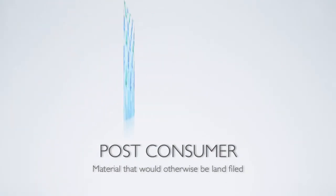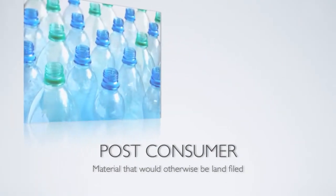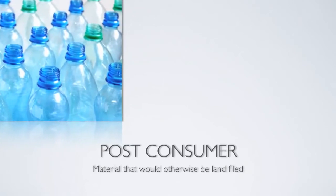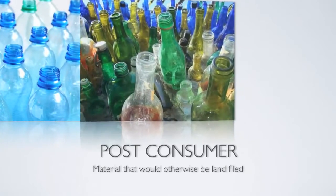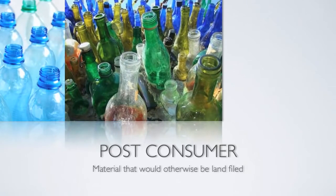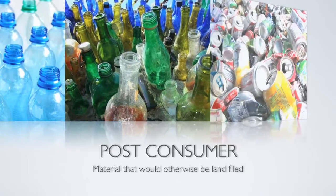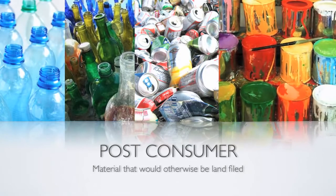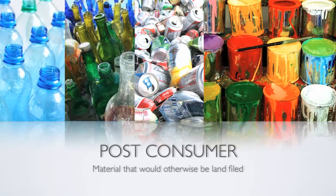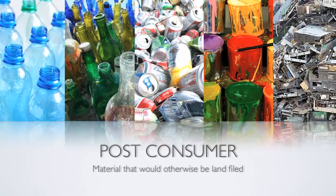Post-consumer waste is generally considered preferable over post-industrial waste. Defined as material that would otherwise be landfilled, post-consumer waste can be repurposed in many new ways. Examples of waste that might be found in a product made with post-consumer recycled content would be plastic and glass bottles, aluminum cans, leftover paint, and metals recovered from used electronic equipment.